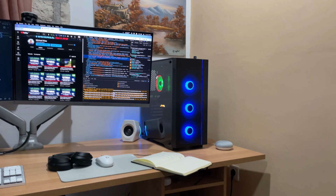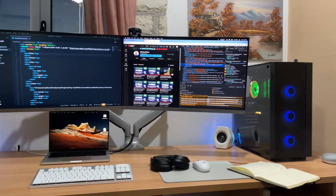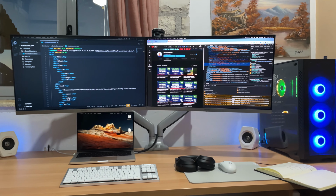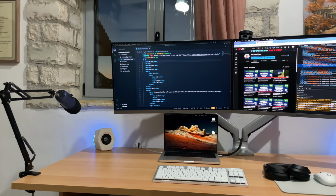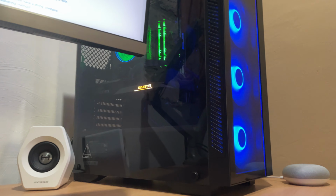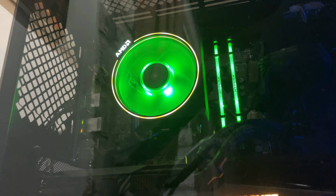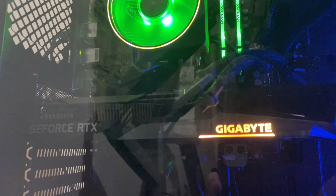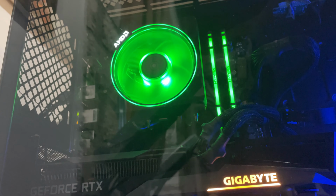Hello everybody, my name is Michael and welcome to my programming desk setup. In this video, I'll be going through my PC/Mac setup, the items that I use, why I use them, and make some recommendations for your setup. Now with that said, let's go ahead and get started with my pre-built desktop setup, which is powered by an AMD Ryzen 3900X processor, 32GB of DDR4 memory, and an Nvidia GeForce RTX 3060 12GB graphics card.